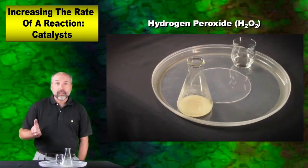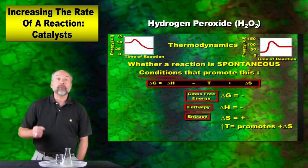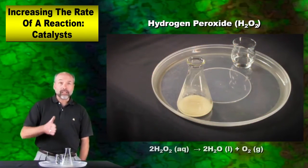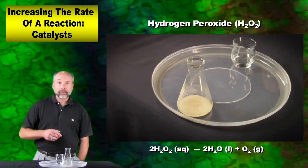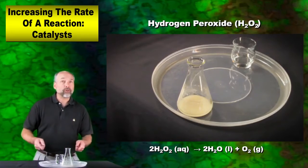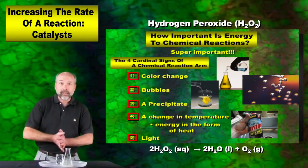In fact, using Gibbs free energy, we'd say, yes, this is a spontaneous reaction, but it's really, really, really slow. In fact, for us to watch this thing actually decompose into water and oxygen would take a long time. Probably you'd have to wait till the cows come home. And for me, that'd be a long time because I don't have any cows. We've got this decomposition that's happening before our eyes, but we really don't see any evidence that a chemical reaction is taking place.